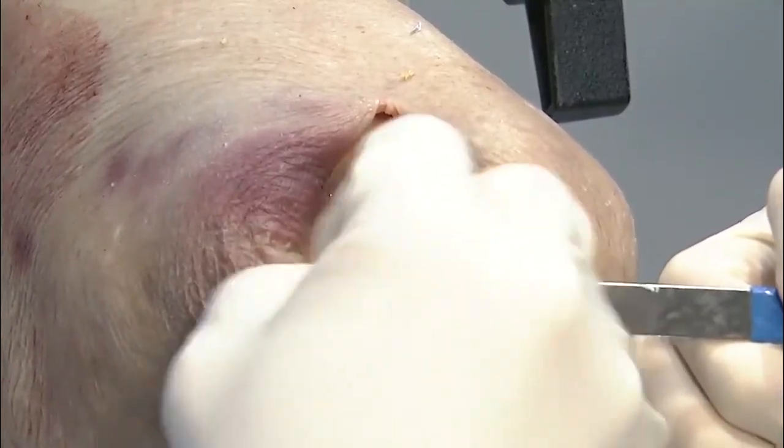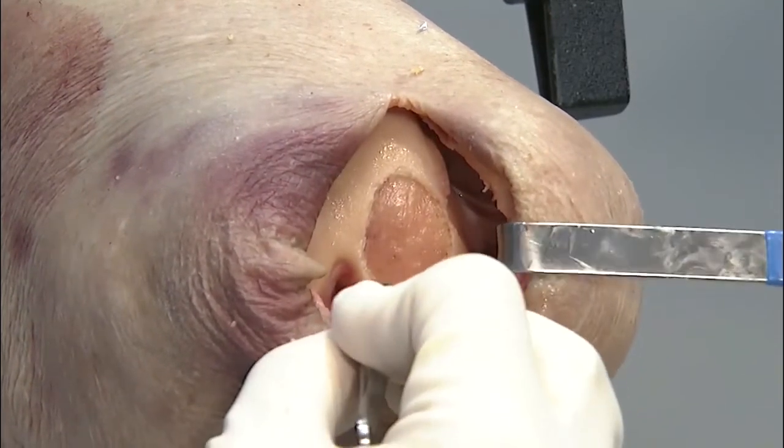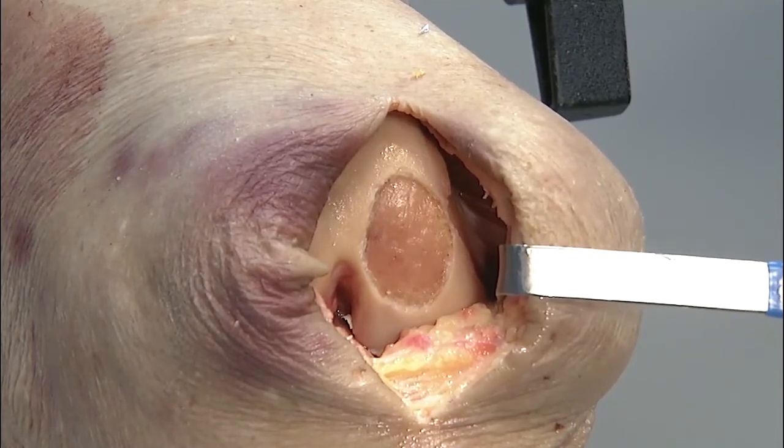So just know that you have to clear some, and usually there's a purge there. So this is where we do our final check for our bleeding, just to make sure it's good. If you need another application of fibrin glue or something like that, you can certainly do that. But it should be ready.